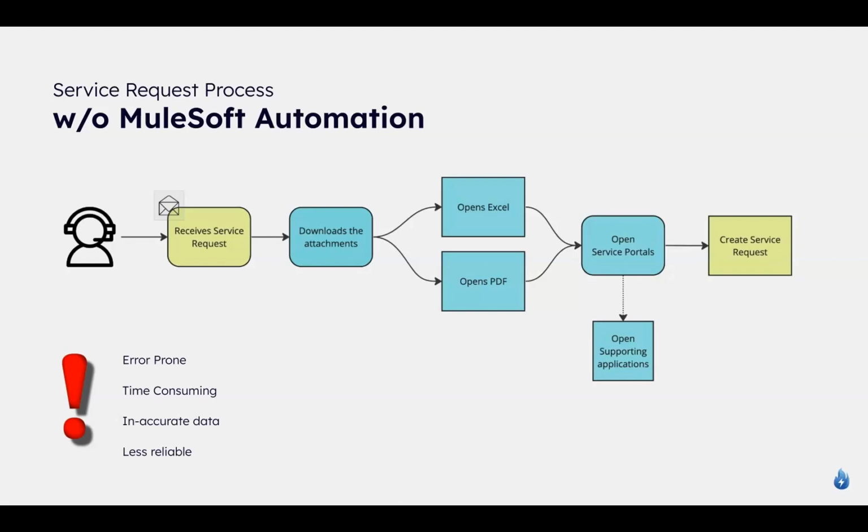Email is sent out, and the agent is looking at the email, clicking on the email, downloading the attachments in the Excel format or a PDF format. And now they have a bunch of unstructured information in the Excel sheet or on the PDF document. And now they are opening the service portals, whether it is Salesforce, Service Cloud, or something else, and then creating a service request manually based on the information that is present in the email or the PDF document. And most of the times, just opening a service portal might not be sufficient.